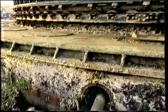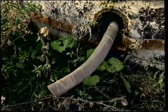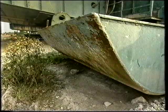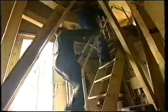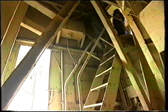Like all large walking draglines, the 1150B was powered by electricity. This cable, which plugged straight into the national grid, occasionally got squashed by a 27-ton foot. Operating 1,150 tons of excavator was not a job for the faint-hearted.